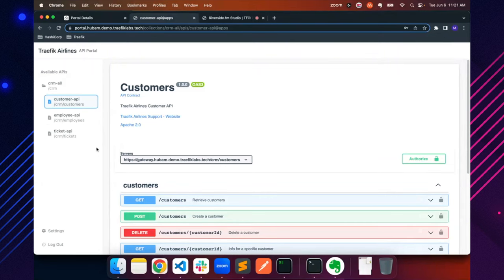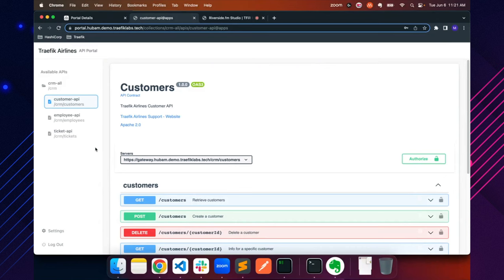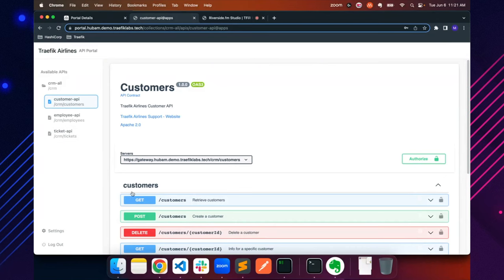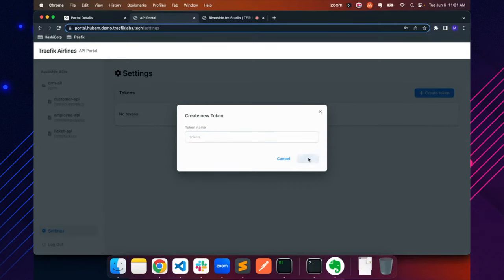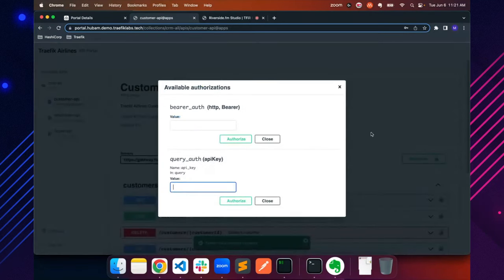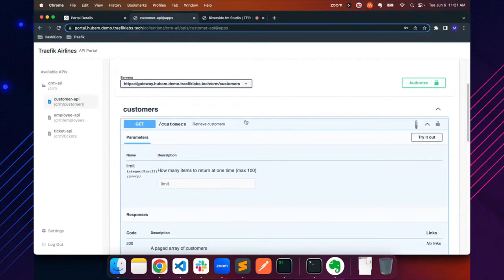All APIs by default are protected using JWT to prevent unauthorized access to these APIs. Once the user logs in, they can generate a token and use this token to authorize and interact with these APIs to confirm functionality.